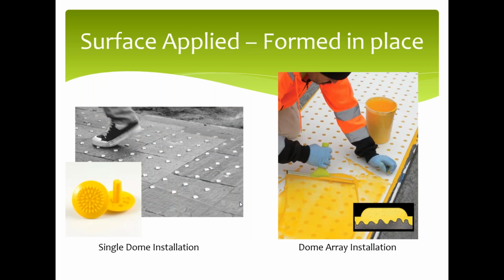Surface applied or formed in place, as I said, are single dome installations. And you can see these individual domes have been installed onto the concrete surface here. These are not very common, but they do exist.